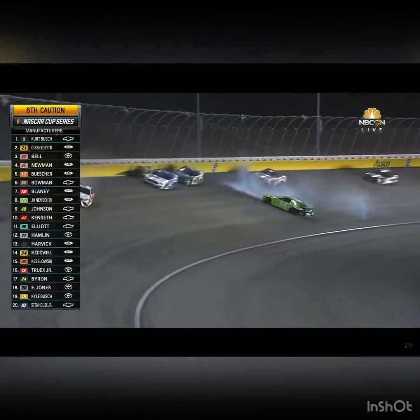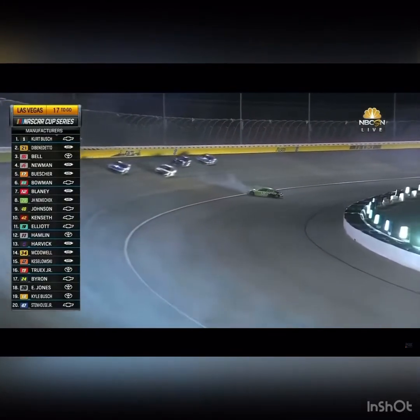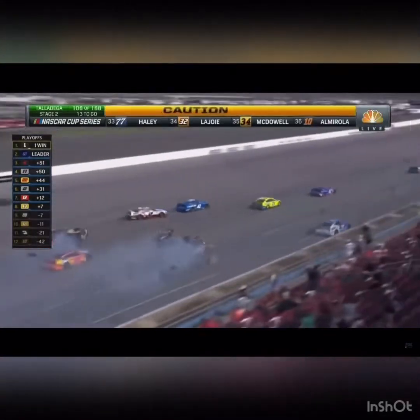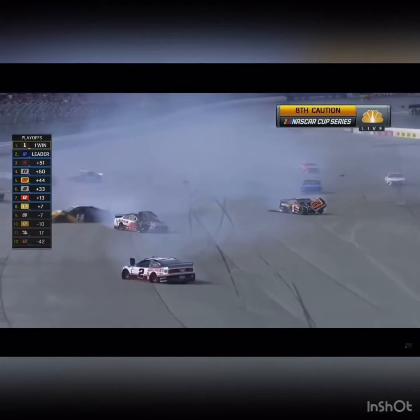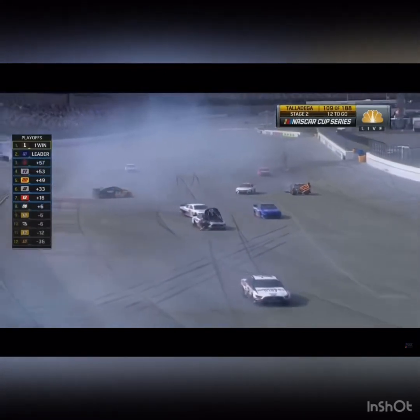Up the racetrack he goes. There was contact up against the wall. Cars trying to avoid. It looked like Ricky Stenhouse Jr. got sandwiched by another car. Oh, we got a crash. 48 goes around. The big one happening. The 1's upside down. Kurt Busch climbed all over the top of the 41 of Custer. The 2 is around. Playoff contenders involved.